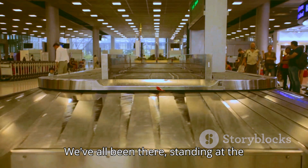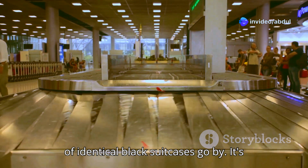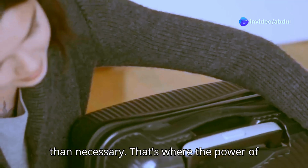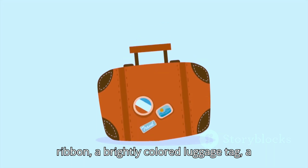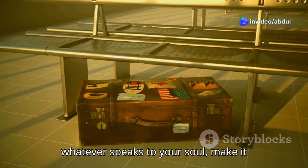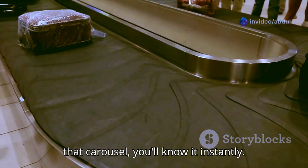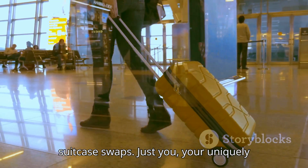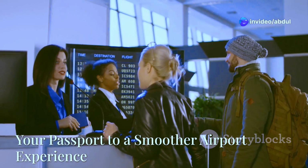We've all been there, standing at the baggage carousel, watching an endless sea of identical black suitcases go by. It's like a game of luggage roulette, and no one wants to be stuck playing for longer than necessary. That's where the power of marking your luggage comes in. A simple ribbon, a brightly colored luggage tag, a sticker of your cat wearing a tiny hat, whatever speaks to your soul, make it yours. When your bag comes rolling out on that carousel, you'll know it instantly. No more second guessing, no more awkward suitcase swaps, just you, your uniquely identified luggage, and the sweet, sweet feeling of victory.